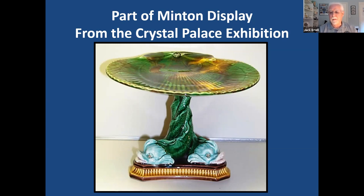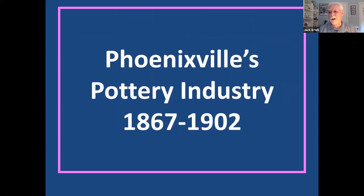For some reason, those fish have been called dolphins. Those of us in Pennsylvania are more likely to call them catfish. But nevertheless, Minton put this on display, and this is the unveiling of the product. And it started to catch on in Europe, although it only slowly caught on here in the United States. But another event in the United States really triggered it.